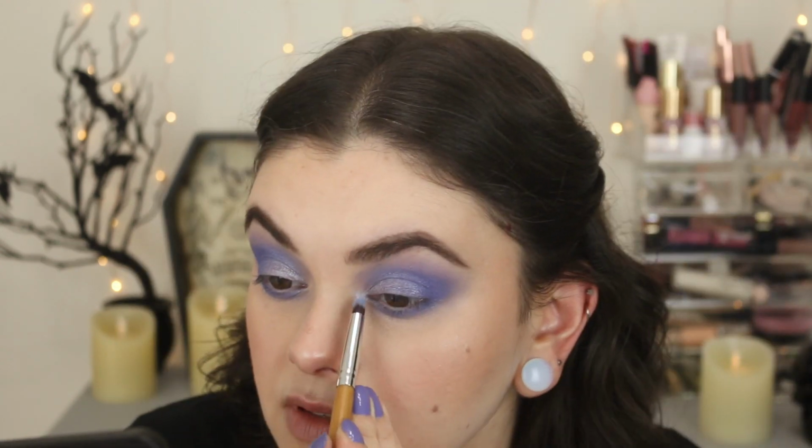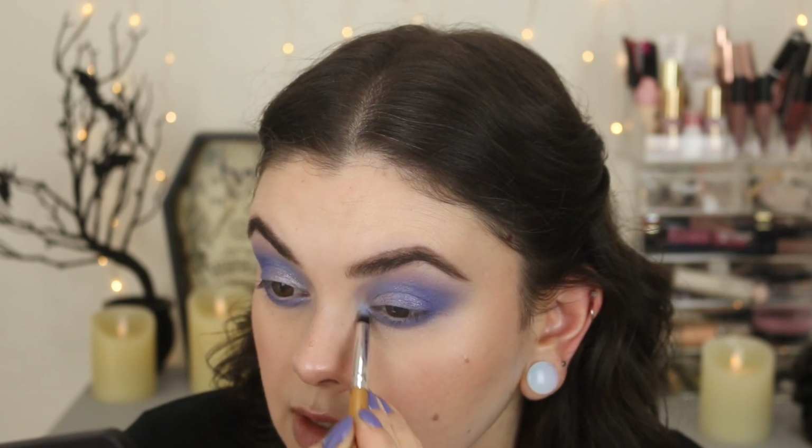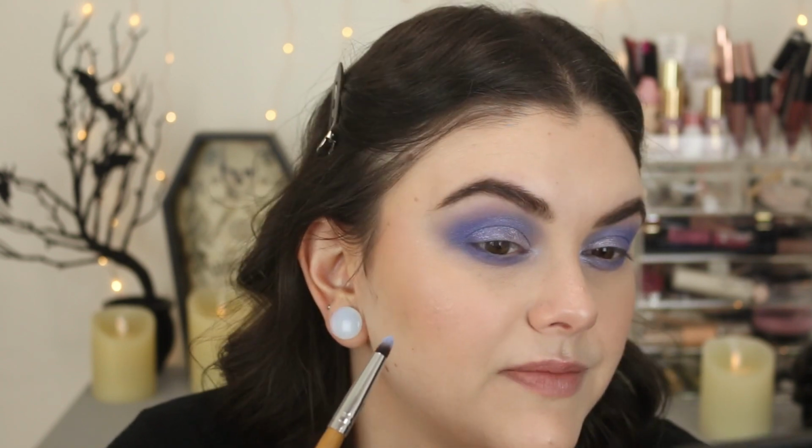So for the inner corner, I'm going to be using the AOA Studio Loose Pigment in Mystical. Yeah, this is perfect. So it's just a little bit lighter than that Gimme Glow shadow. Oh my god. This look just makes me so happy, you guys. I love playing with blues and purples. And this is just, it's giving.